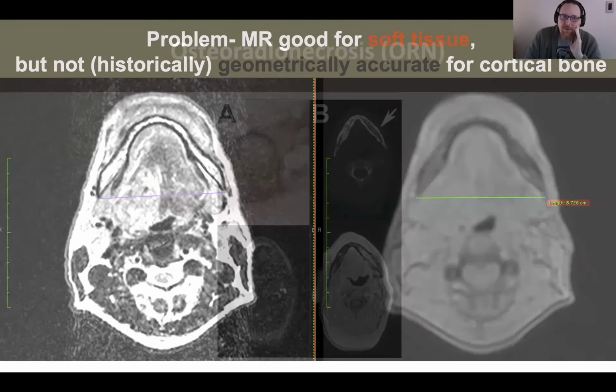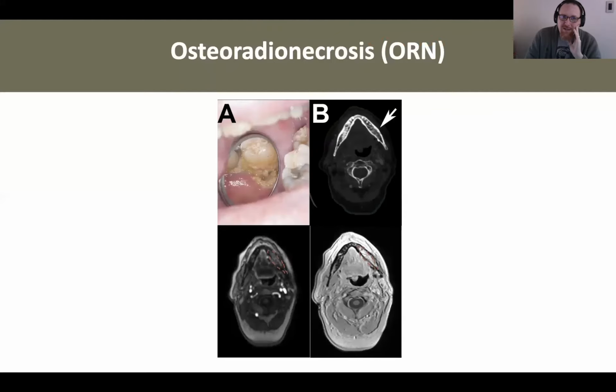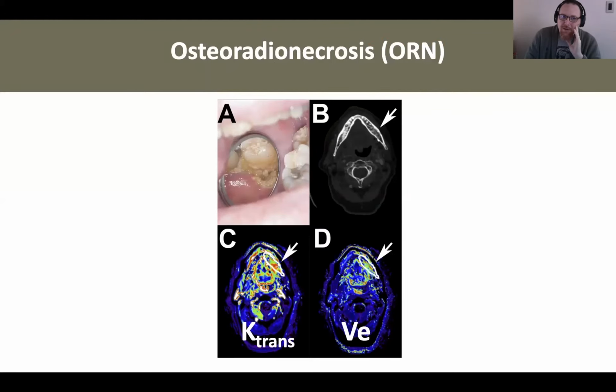So we said, well, what if we were to use the CT to see the cortical bone, but then use these functional MRI techniques to look at changes in the vascularity of these structures in the head and neck? And we would start with osteoradionecrosis because the mandible doesn't deform much. And so it's an easy structure to work with. The mandible is in the same place comparatively on the scans.